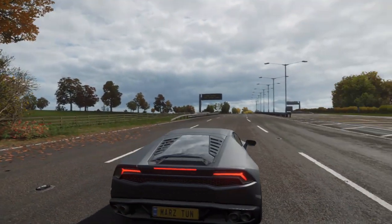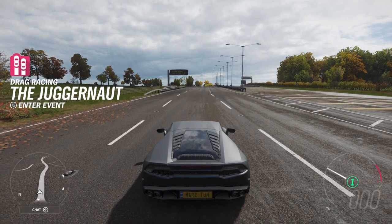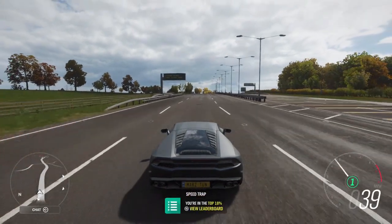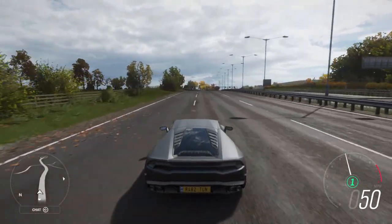Let's take it out to the highway. Alrighty guys, we are here on the highway. It looks like it's a little bit cloudy outside, but let's go show you guys how this one is. It's going to be another brake boost tune. Of course, it's the best tune to do.